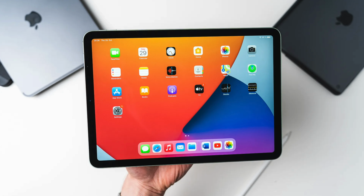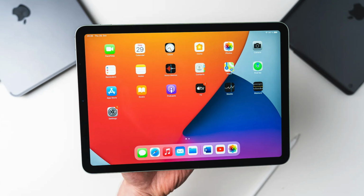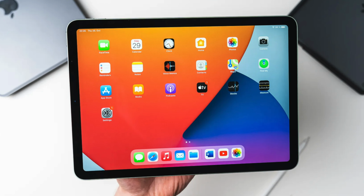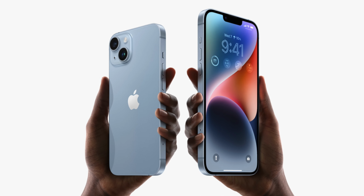Apple did this with the iPad Air 4, which of course had a September announcement but then an October release alongside the new iPhones, and so that could be the case here, where we see new iPads and Macs launch alongside the 14 Plus.